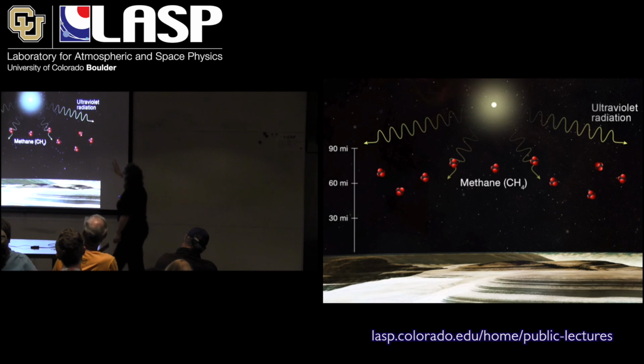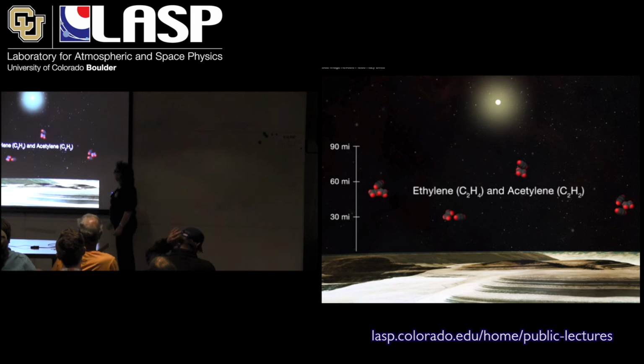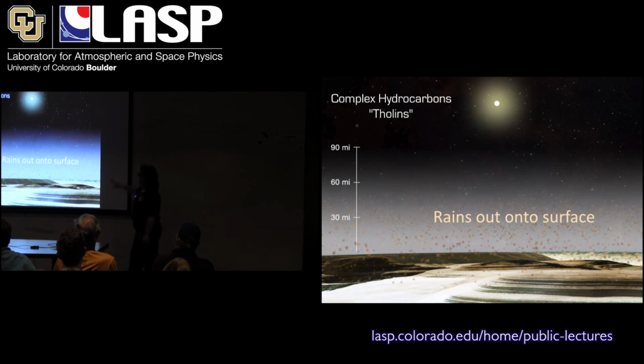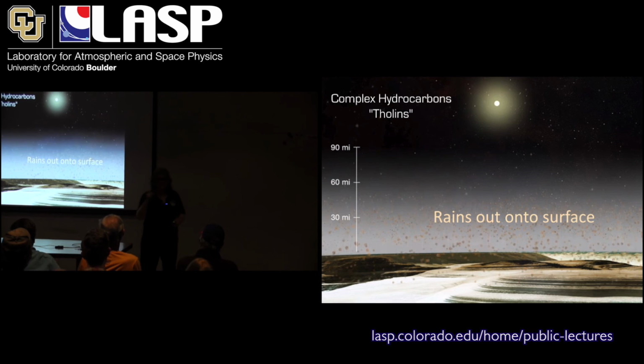So what's happening is ultraviolet light from the sun is coming in, hitting methane, CH4, and we're turning it into materials like ethylene and acetylene. So two carbons coming together, they rearrange the hydrogens and then bring in more of these. And you can imagine that as this stuff is falling out of the atmosphere, you begin to make these aerosols of hydrocarbons that are raining out and hitting the surface, right? So this is the black stuff, the brown stuff, right?